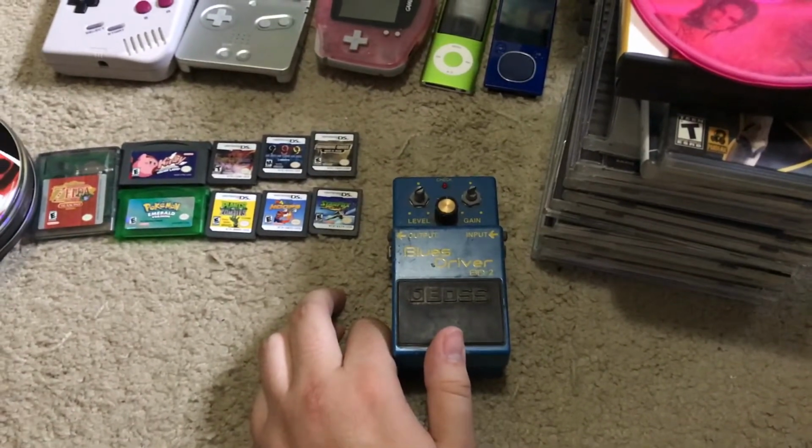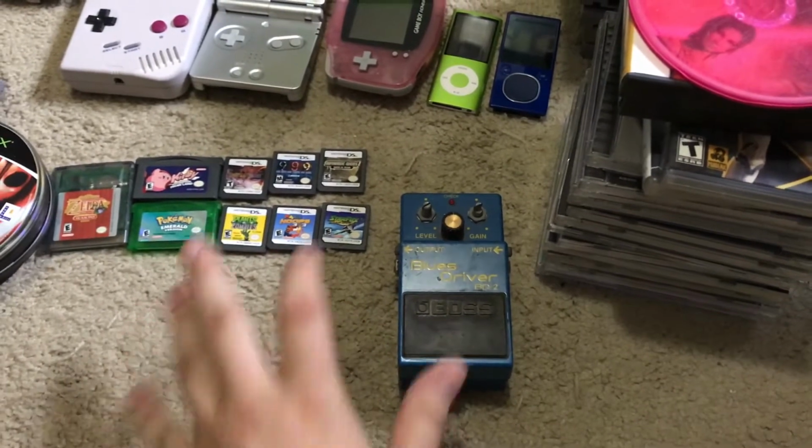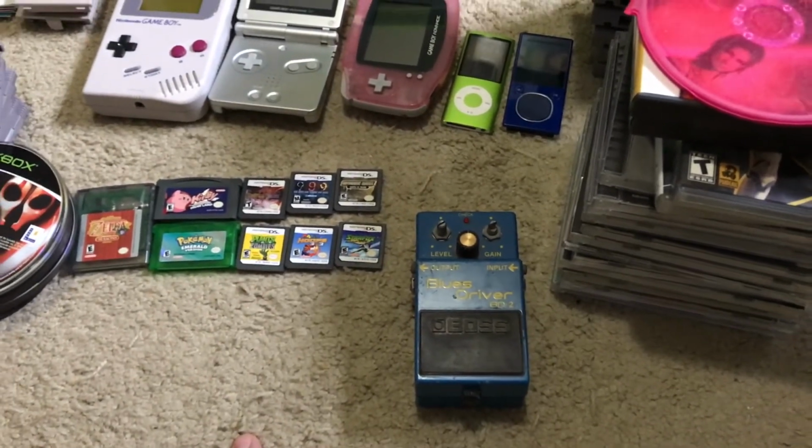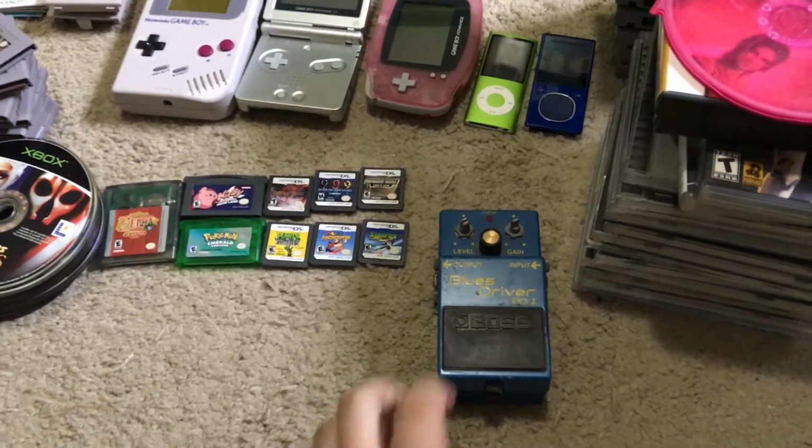I also picked up a Boss loop pedal. It's 2 pedals and a bunch of little buttons. I paid $8 for that. That goes for about $110. I have to go test that.